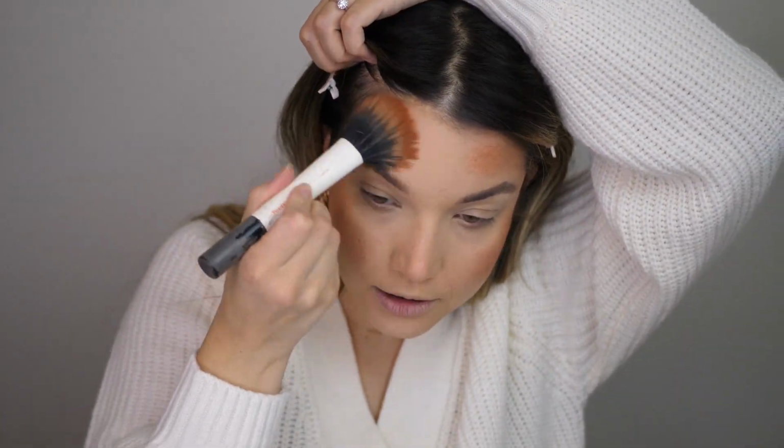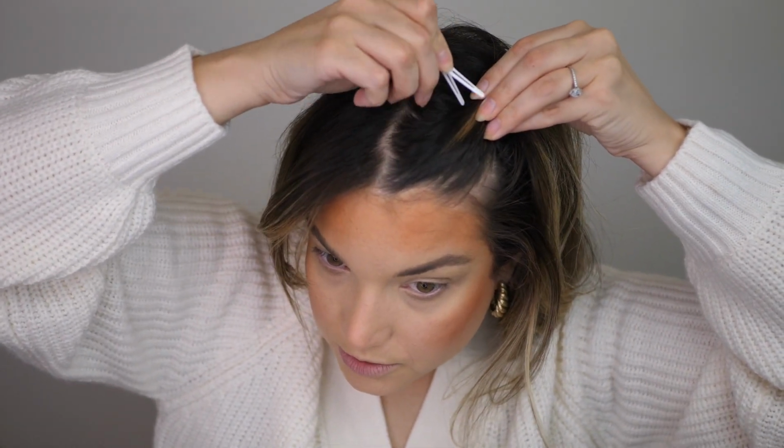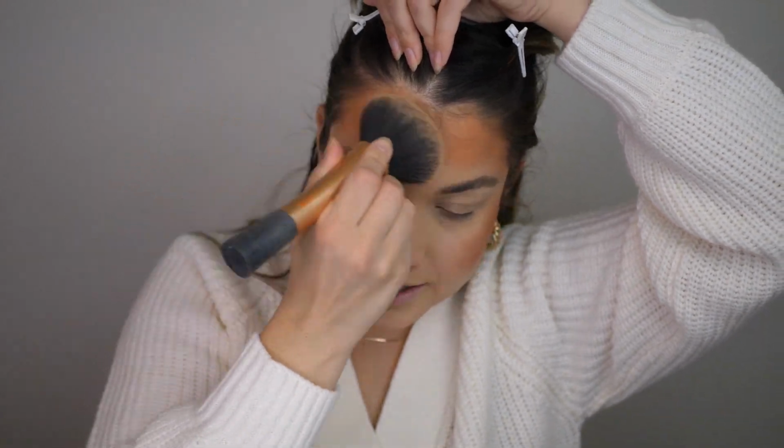Oh my gosh, okay. Not as easy to blend for sure, and definitely way too dark for me. Okay, so let's fix this together. My hair needs to come right out of the way for this. All right, so I'm gonna take this big, fluffy, dense brush. There's nothing on it, maybe a little bit of bronzer from another time, but it's fairly clean. And I am just going to blend the crap out of this.